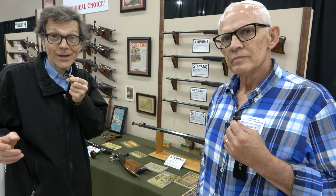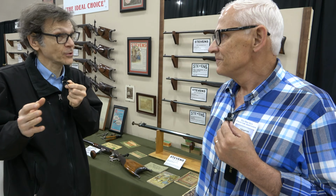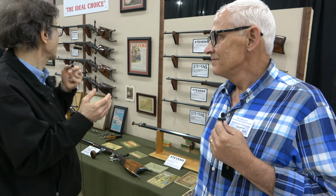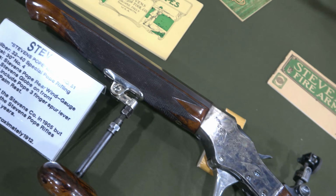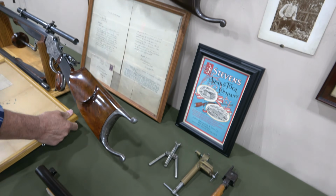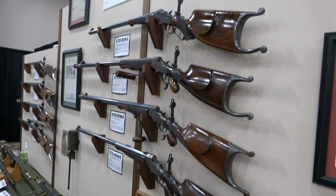Hey, welcome to Historic Investments and the May 2022 Ohio Gun Collectors Association display show. Very pleased to introduce Joe Carter, who's got just a fantastic collection of Stevens rifles. In fact, these are some of the best Stevens rifles possibly in the world. Joe, why don't you tell us something about your display? And again, thank you so much for coming all the way from Tennessee to this display show.